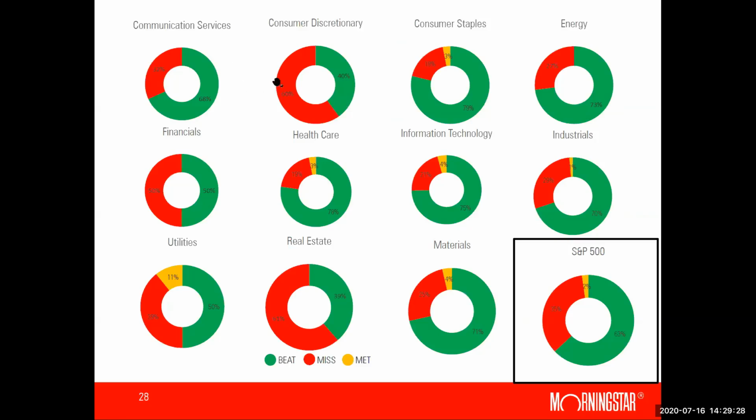Here's just the beats and misses of the S&P 500. So you could see here that consumer staples beat 79%, materials at 71, industrials 70, and overall the S&P 500 beat 63%.